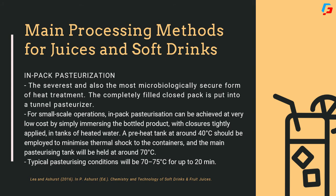In-pack pasteurization is the most severe and the most microbiologically secure form of heat treatment, as the completely filled pack is put into the tunnel pasteurizer. For small-scale operations, in-pack pasteurization can be achieved at very low cost by simply immersing the bottled product, with closures tightly applied, in tanks of heated water. A preheat tank at around 40 degrees Celsius should be employed to minimize thermal shock to the containers, and the main pasteurizing tank will be held at 70 degrees Celsius. Typical pasteurizing conditions in in-pack pasteurization are 70 to 75 degrees for up to 20 minutes.